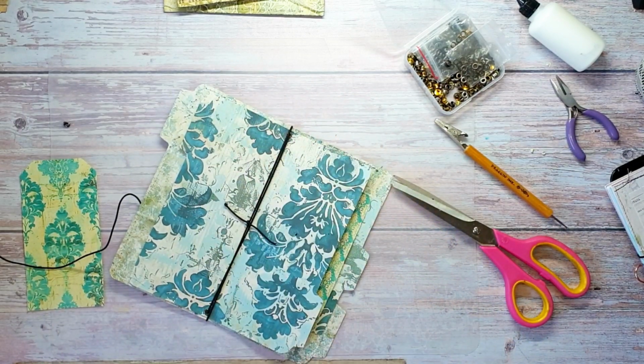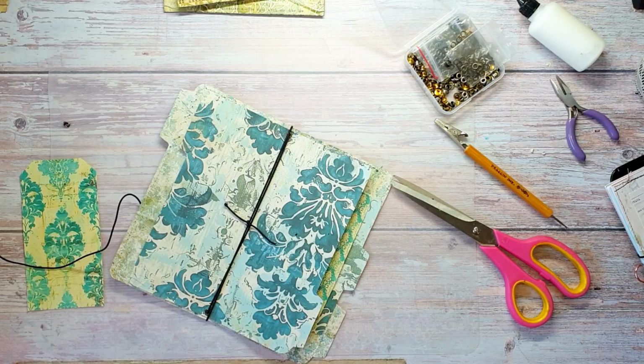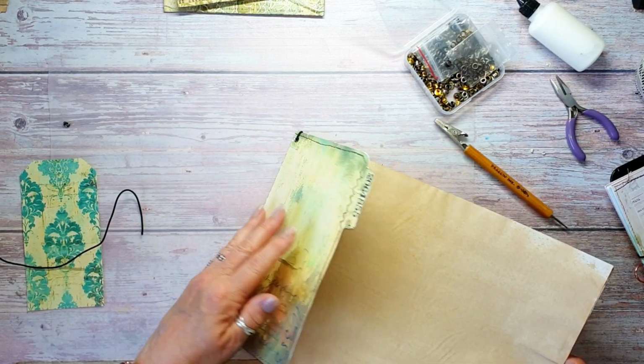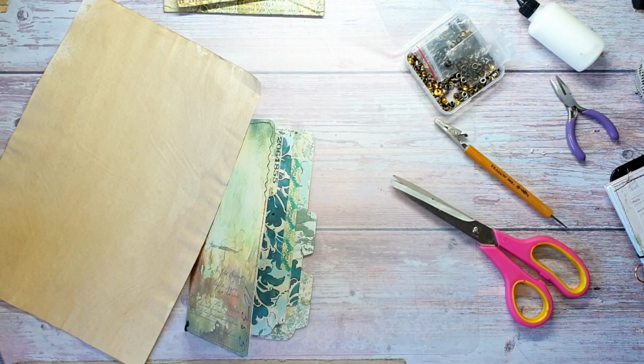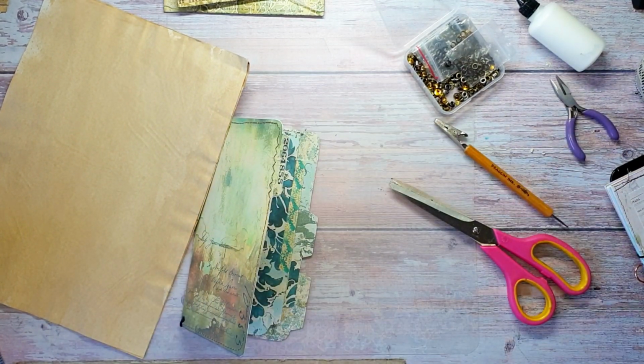And then we'll get some, I've got some cabbage dyed paper here, but oh, should we have coffee dyed? I'm not quite sure now. I think we have coffee dyed. I think we'll have coffee dyed paper. I do have cabbage dyed, but that's a bit purpley. Nah, I like the coffee dyed paper.